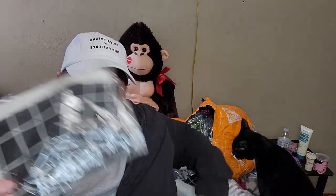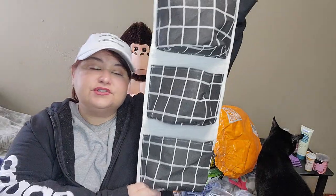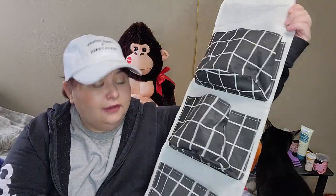We're just going to dive right into it because I got lots of goodies. So, this is $1.68. I got two of these, and this is what they look like. They're these super cute little basket holders. They're not hugely long, but I love them, and what I plan to do is stick one over here and stick one over here.